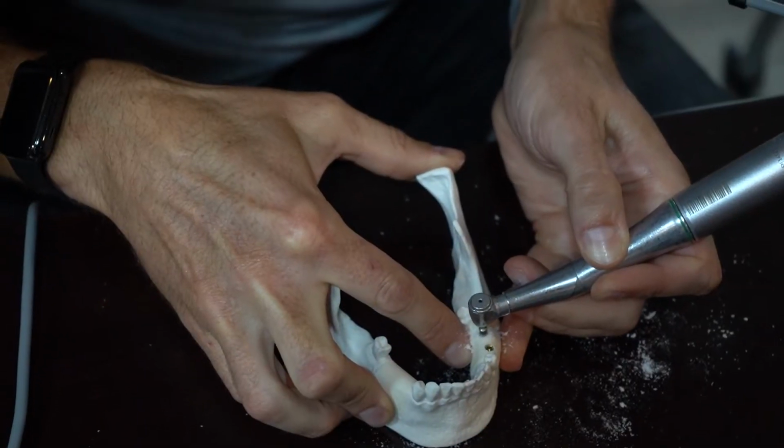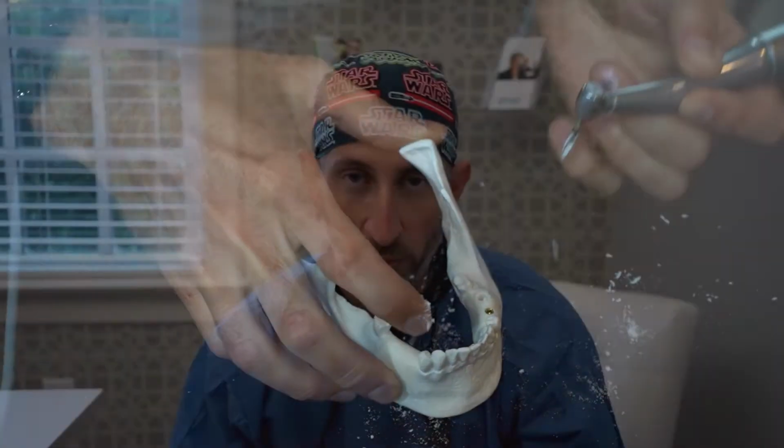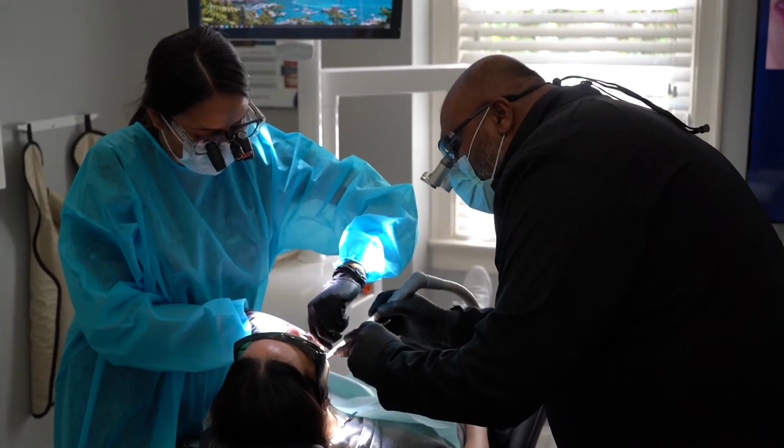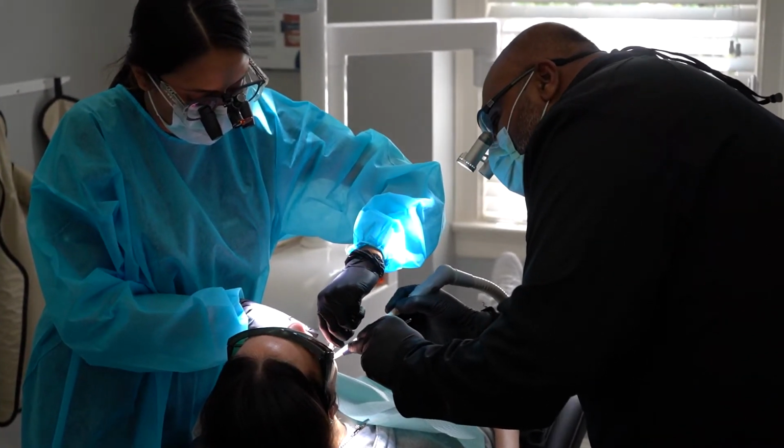I was doing extractions already in my practice, but no bone grafting or site preservation, and no drawing blood. Didn't know much about PRF, so it's been huge here to be able to not only learn it in a classroom setting, but also to practice it here in the clinic. It's been 14 years since I've done any type of extractions or bone grafting or membranes.